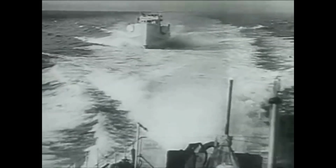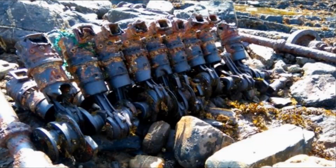The remains of 3 of these MB 501 engines can be found on Crackington Haven Beach in Cornwall. The engines belonged to Schnellboot S89, which was surrendered to the British after World War II. S89 slipped its tow on 5th of October 1946 and was wrecked upon the shore.